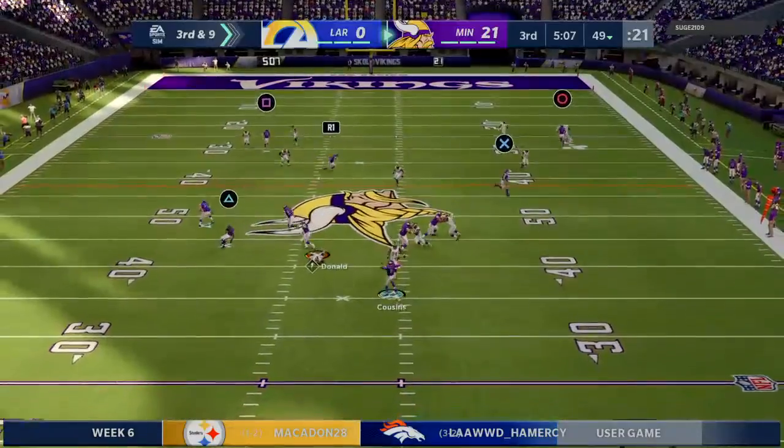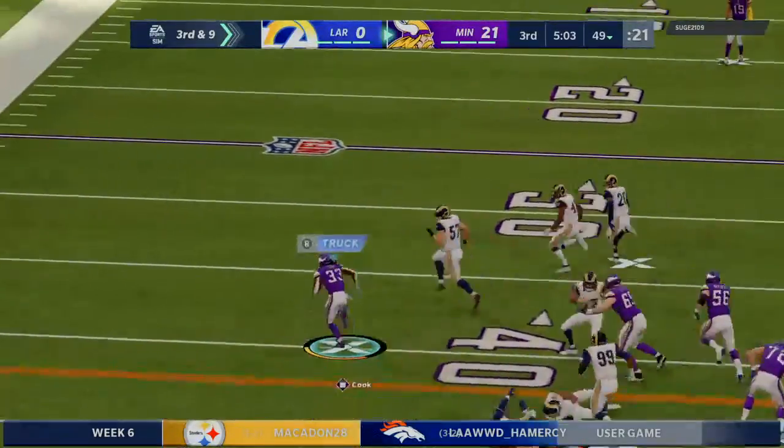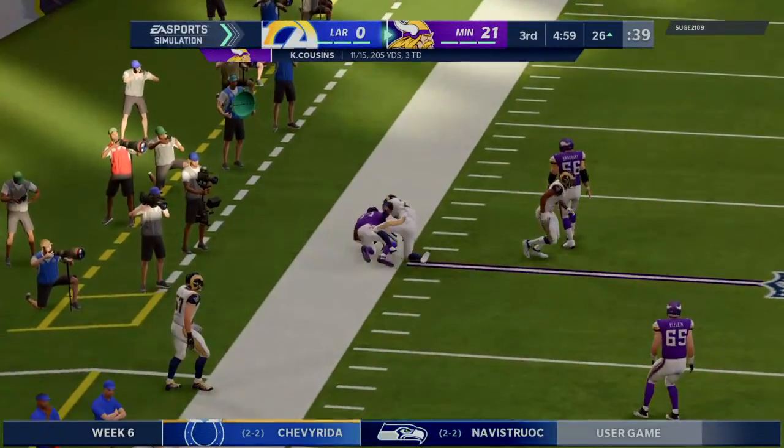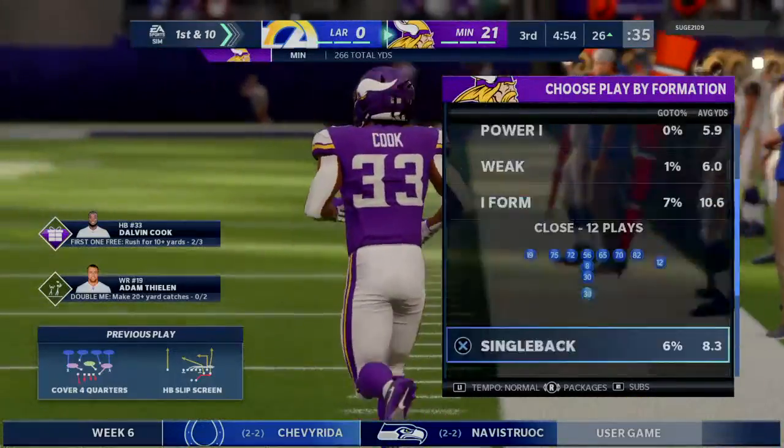Cousins now. They'll try and set up the screen. It's complete. Cook with a first down and much more. And he'll be taken down at the 26. A good pickup there, 26 yards.